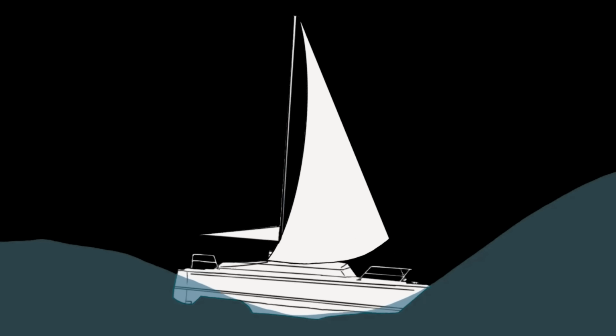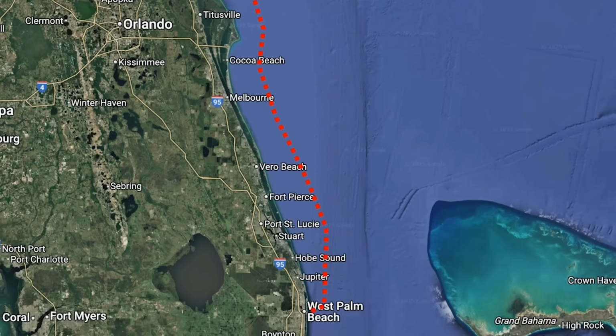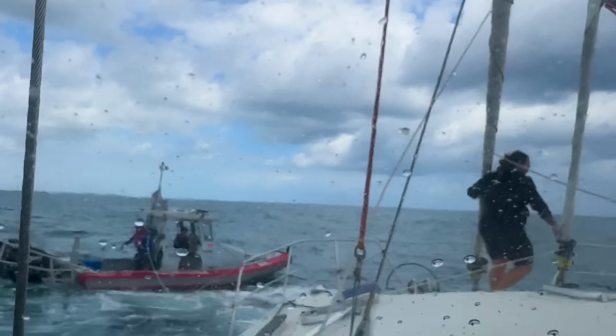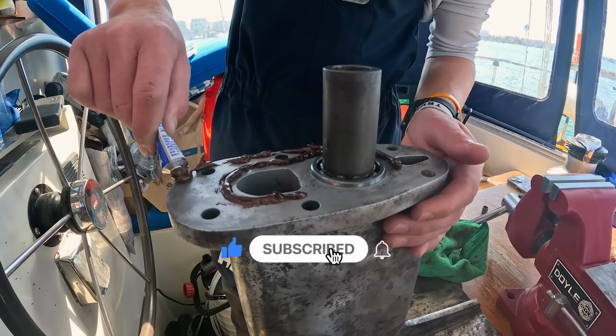After we calmed down, we got our head sail back out and downwind sailed the rest of the way to the West Palm Beach inlet, where we scheduled a towboat to come grab us. After spending almost 2 months rebuilding a drive leg, we were anxious to figure out what happened and what was causing that clunking sound this time.